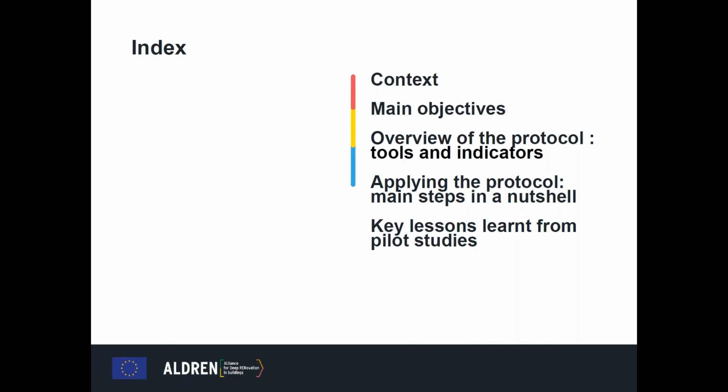I'm going to talk about the context, the main objectives of the protocol, give you an overview of the protocol, the tools and the indicators, tell you about applying the protocol, the main steps, and tell you some key lessons that we've learnt from the pilot studies.